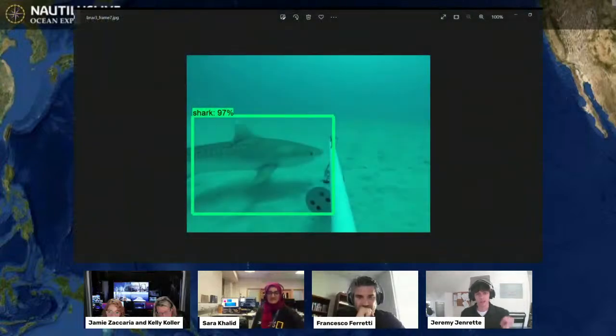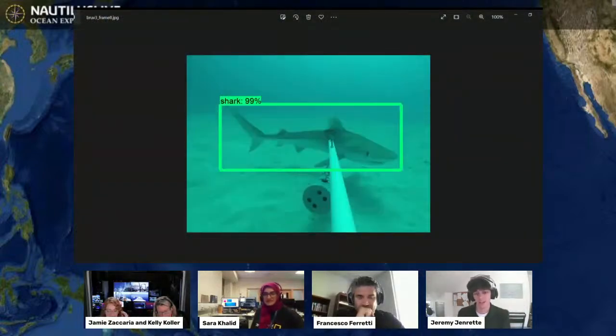A hammerhead and a whale shark don't look anything alike, but they need to be differentiated somehow within a model. And so we approach this problem by developing 3 main algorithms. The first algorithm is an object detection model, which actually looks for shark features in an image and then draws a box around those shark features.